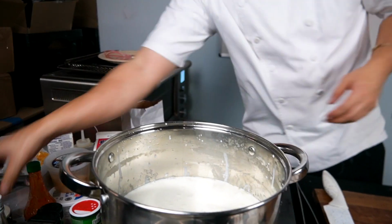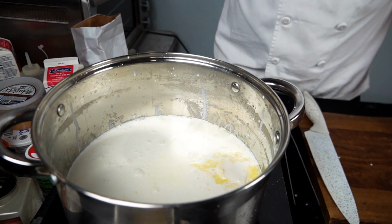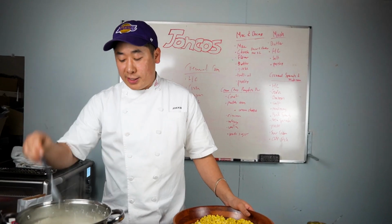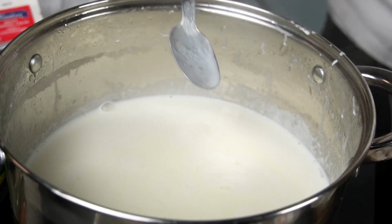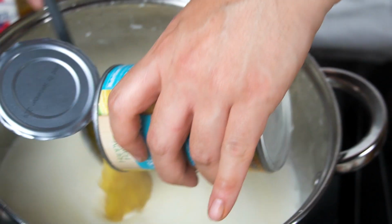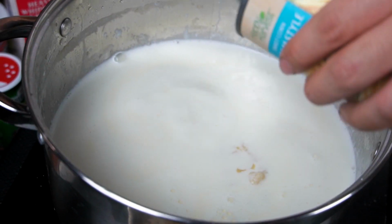A little bit of salt. Stir it up and wait for it to melt. Cream is nice and hot. Added all that sugar, that butter. You get a sweet cream, nice velvety texture. And so first I'm gonna add these canned cream corns. And so what that does is it's gonna start thickening my heavy cream.